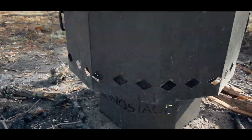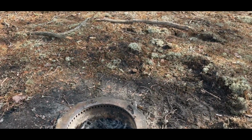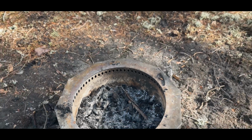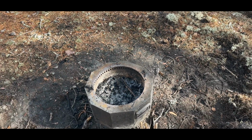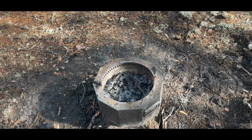So this is the InnoStage fire pit. It's one of those smokeless fire pits. You can see the little diamonds there. It gets better airflow in there. Works really well with heater pellets like that would go in a wood stove. And especially like at home, I don't get any smoke out of it like that at all.